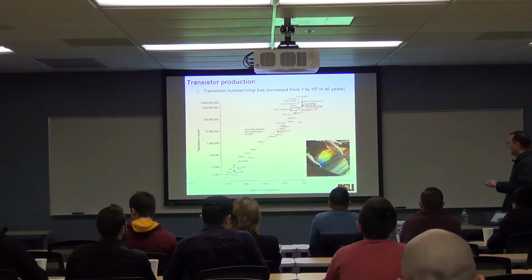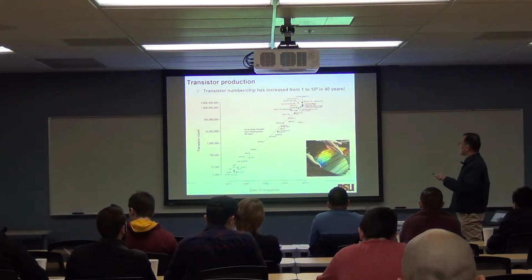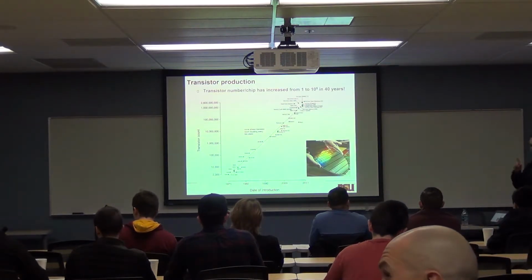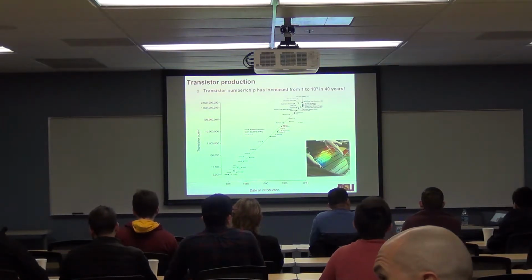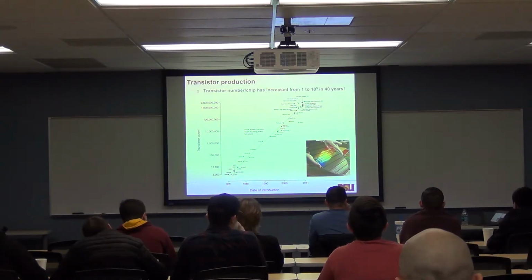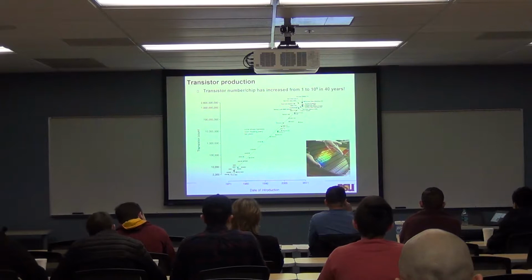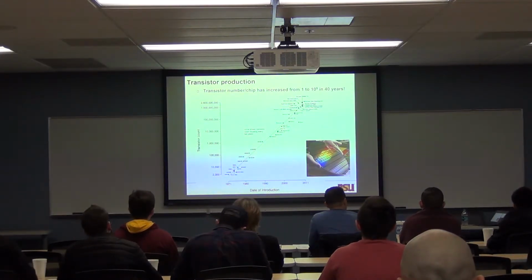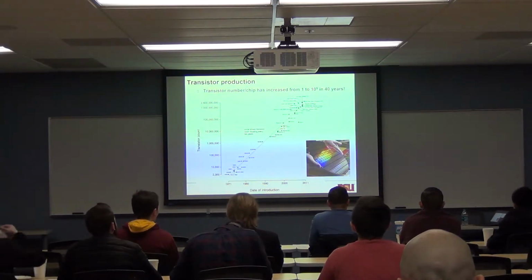Now, also really impressive on the electronic side. Each of your laptops contains about half a dozen chips inside. These chips are typically like 1 inch by 1 inch in size. How many transistors are on each of these chips? Nowadays, they are on the order of 5 to 10 billion transistors.